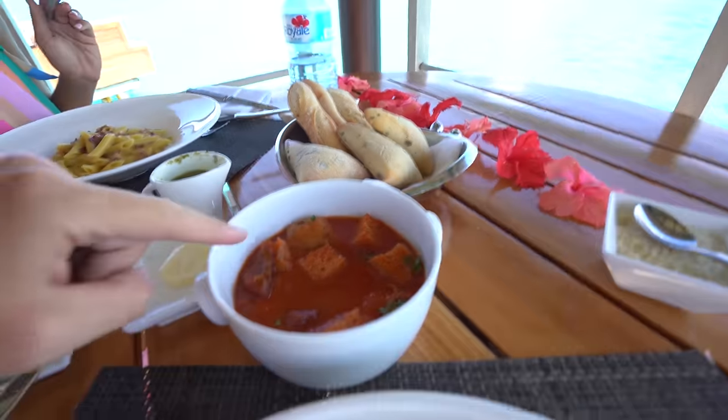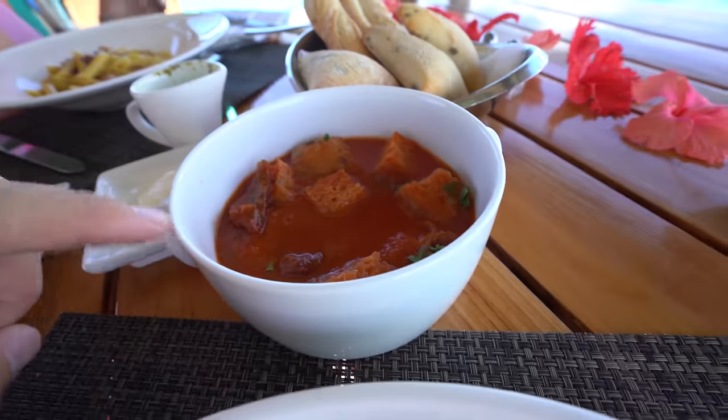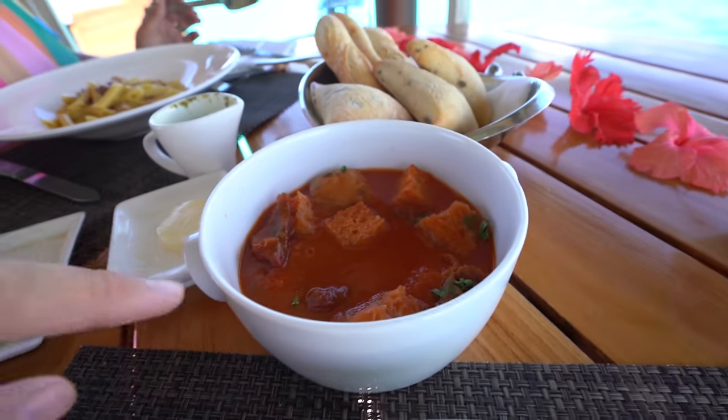Oh, this looks so good. This is the tomato soup. Again, prices are kind of crazy. It's 25 bucks. Yeah. But honestly, it looks really, really good. It comes with the croutons and the dried tomatoes in there. It's a much fancier soup than expected.